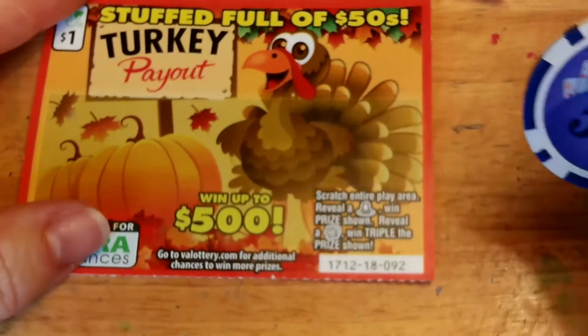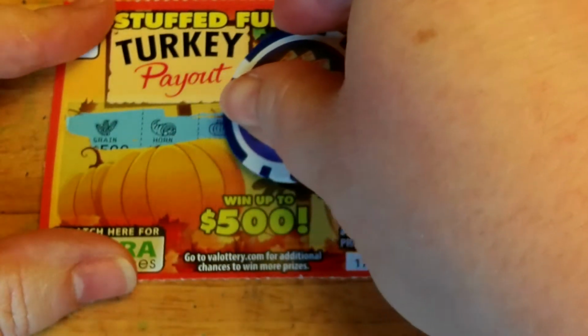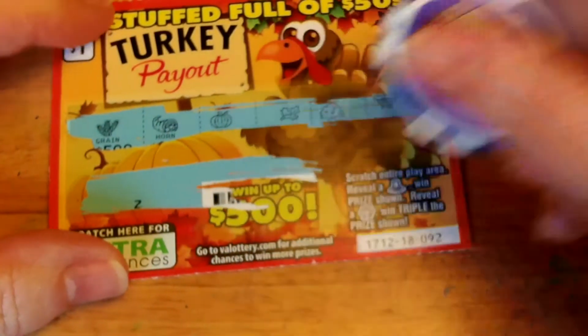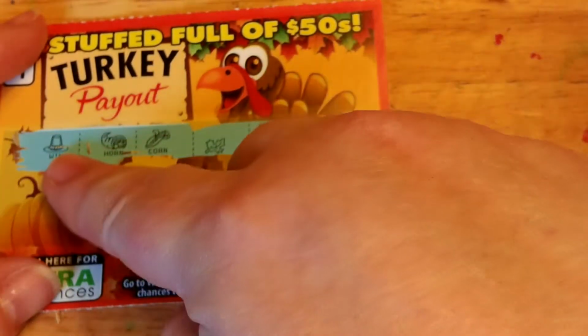Set you over there, mister. And 192. I have grain, horn, pumpkin, leaf, haystack, and a pie. Pie! Z for zero. Wow. Out of all of those tickets, I have one winner with the hat.